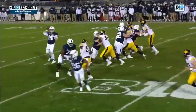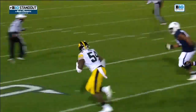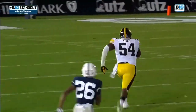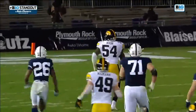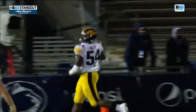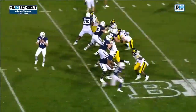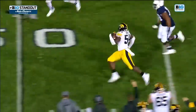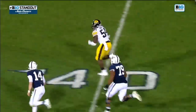Big Ten standout play. Watch him right here, see? He was aware, and he just picked that thing off. Now watch him cut back inside like Walter Payton or something. Sweetness! 34, right? Not 54. 71 yards on that return. The Big Ten standout presented by Auto Owners Insurance. Compliments of Davion Nixon, a moment he'll never forget.